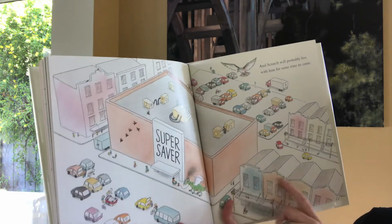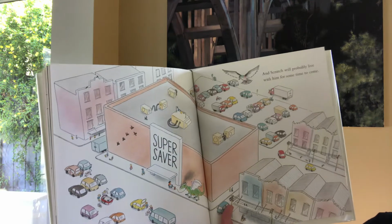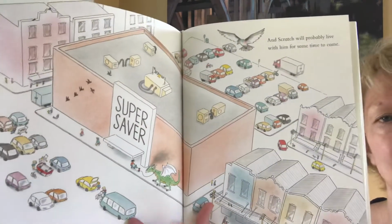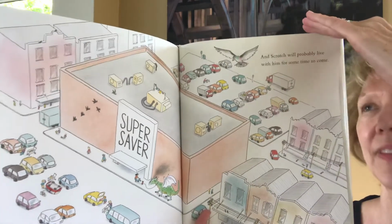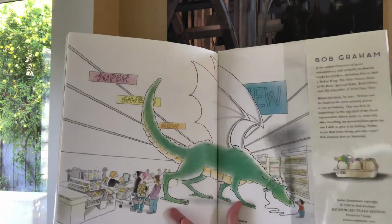Super Saver. They're at a great big store, aren't they? See the parking lot? And Scratch will probably live with him for some time to come. See him walking down here with Sam. That's the end.